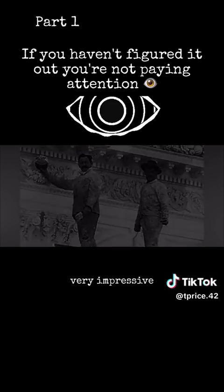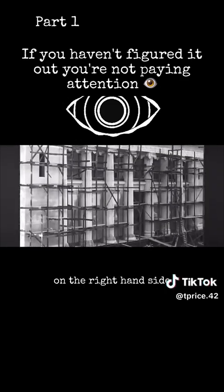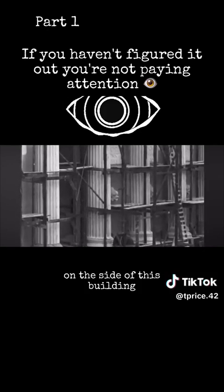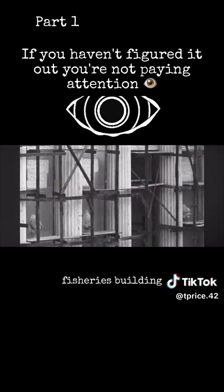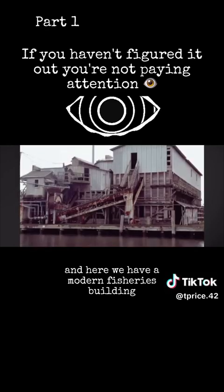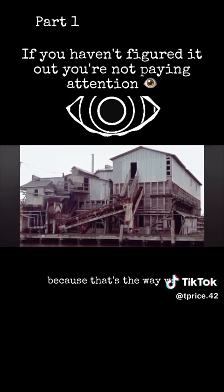Very impressive. And here we have the United States Fisheries Building during its completion. But I'm going to zoom in on this building on the right-hand side because it's very strange. And we have these creatures' faces on the side of this building, with writing here as well. I can't see exactly what it says, but it definitely doesn't say Fisheries Building. And then we can see more painters up here on the left-hand side. And here we have a modern fisheries building. Built by us, of course, which won't last forever, unfortunately, because that's the way we construct things.